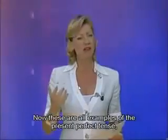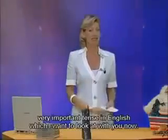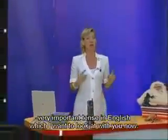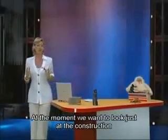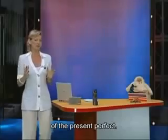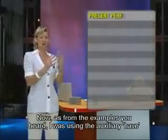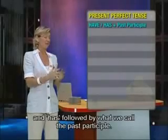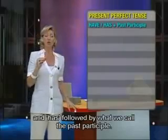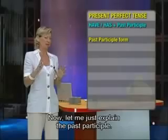Now, these are all examples of the present perfect tense, a very important tense in English, which I want to look at with you now. At the moment, we want to look just at the construction of the present perfect. As you heard in the examples, I was using the auxiliary have and has, followed by what we call the past participle. Now, let me just explain the past participle.